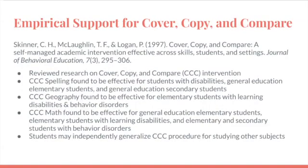So there's a lot of empirical support for Cover Copy Compare. A review of research on this intervention from 1997 found that Cover Copy Compare was effective for students with disabilities, general education elementary students, and general education secondary students. Cover Copy Compare Geography was found to be effective for elementary students with learning disabilities and behavior disorders. And Cover Copy Compare Math was found to be effective for general education elementary students with learning disabilities, and elementary and secondary students with behavior disorders.